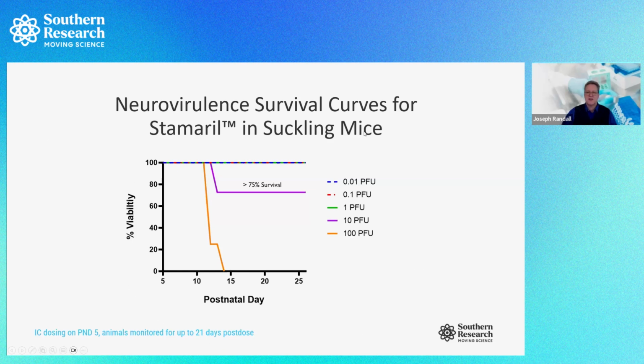So one of the advantages of conducting a study like this is that you have greater statistical power. You can evaluate the dose response, and you want to pick a dose that caused 50% loss of the mice due to the neurotropic effects of the vaccine.